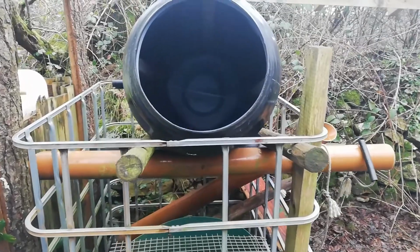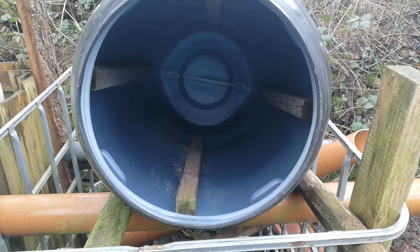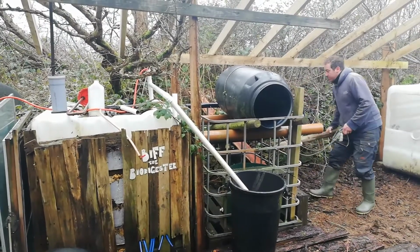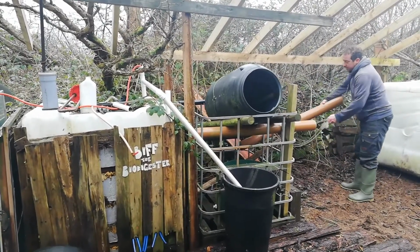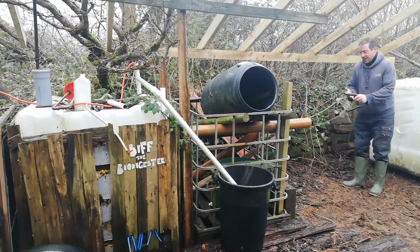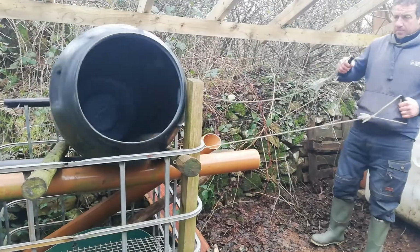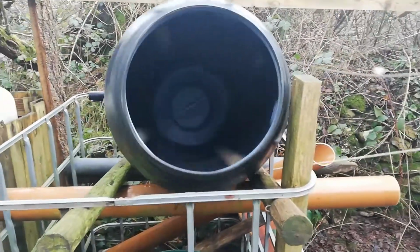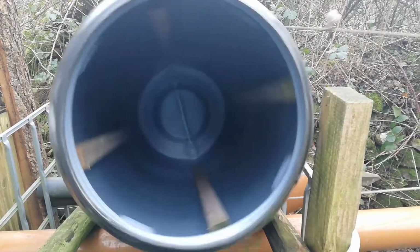I'll demonstrate very quickly. Clothes go in, soap nuts go in, water. It's a bit high up. It's got to go into its washing position. And then ten minutes of that, and we've got sort of clean clothes.